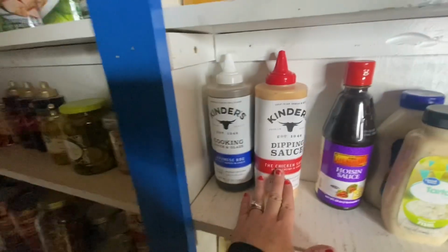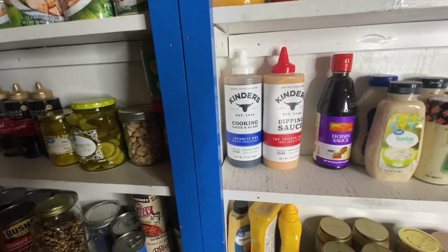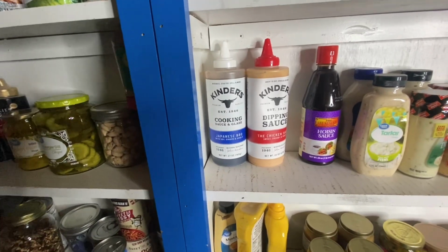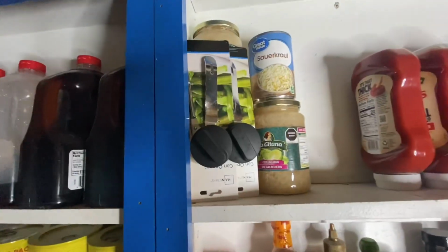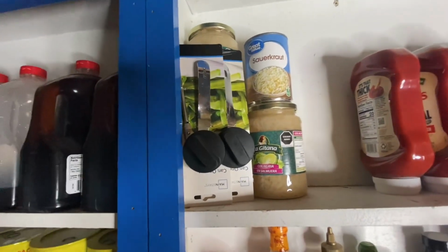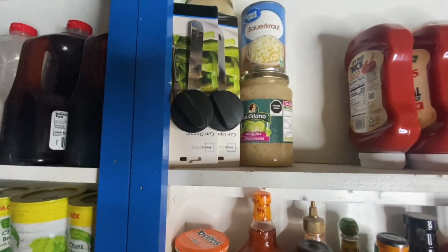I haven't tried this yet, and I think I got it at Sam's Club, and I'm excited to try it because it sounds so good. I just haven't looked into a recipe yet on what I want to use it with. We have can openers, extra ones just in case, because we've run into that before where we don't have any can openers or they broke, and we wanted to have extra on hand.